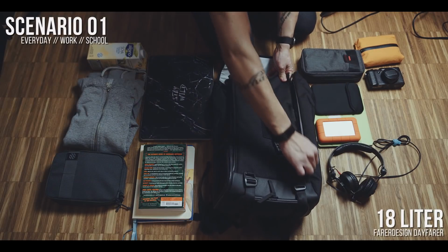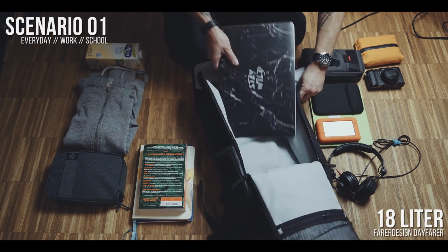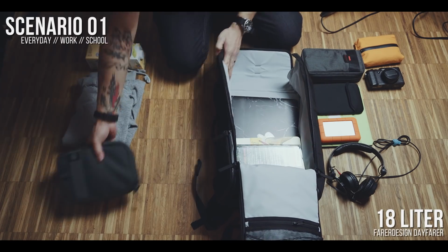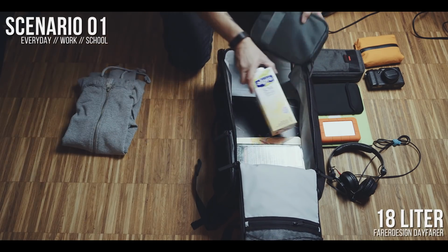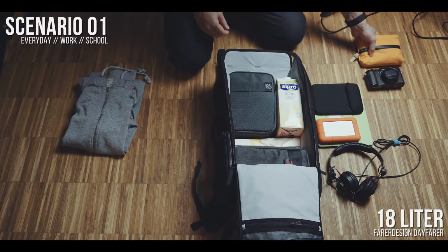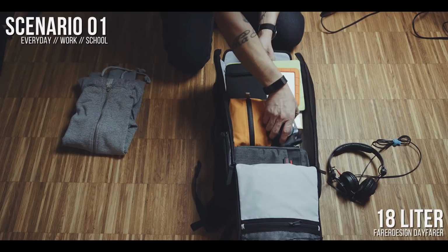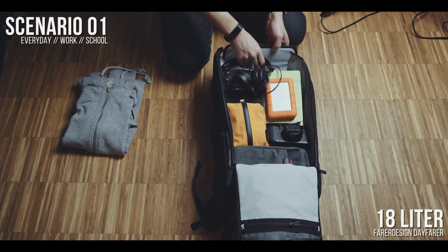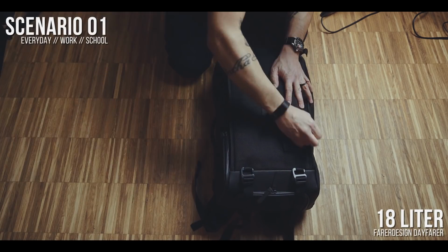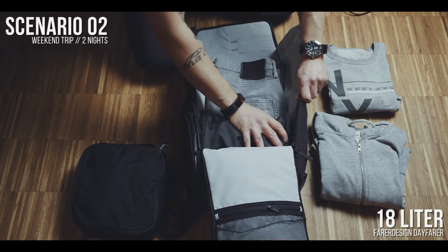The next bag is the Farrer Design Dayfarer with 16 liters capacity. 16 to 20 liters is my favorite size for work or everyday carry. I can fit my laptop, my gear and whatever else I might need for work. Surprisingly, everything fits perfectly into the 16 liters. Therefore, it shouldn't be any issue to fit all the clothing in our second scenario.